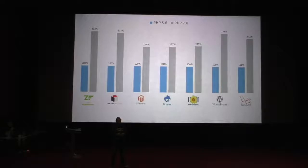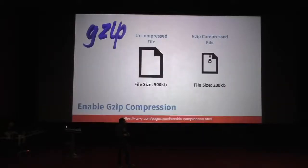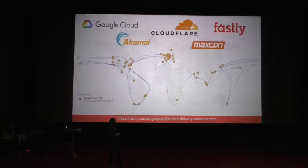Yeah, you should all be using the most modern version of PHP, PHP 7. Benchmarks show that it's twice as fast as the previous version. Enabling gzip compression. Gzip compresses your file sizes by over 70%, and that will help you to speed up your website and also save you on bandwidth. Also making sure that the CDN is installed and configured, so that users from all over the world can access your website as fast as possible.